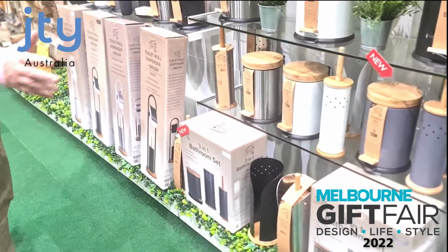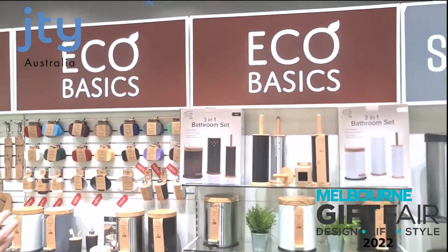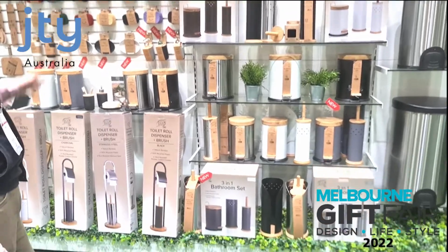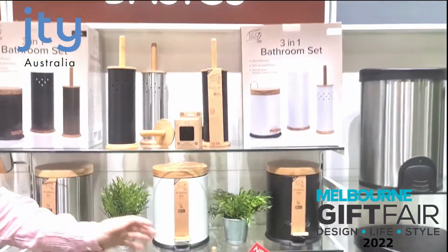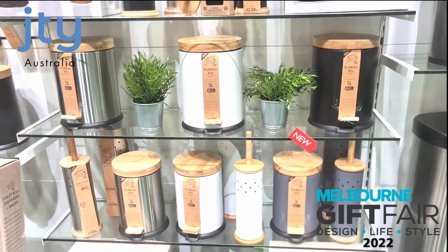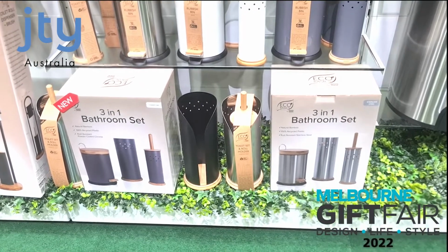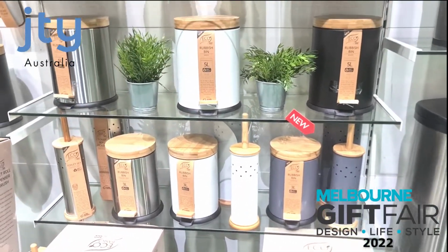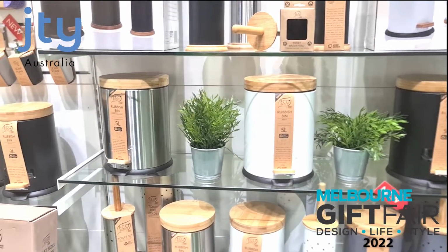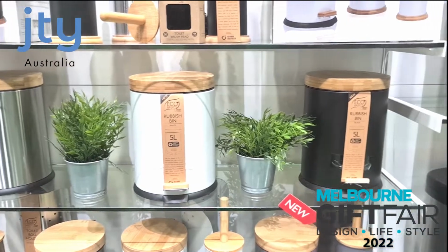The Eco Basics bathroom range has been an absolute revelation. We just keep increasing and improving it. We now have four colours in the range. We have the black, the white, the stainless, and the charcoal. The charcoal is new. The backbone of the range is a 3-litre bin, a toilet brush, and a toilet roll holder. Key call-outs are made with bamboo, made with recycled plastic, minimal packaging, soft lid close, and very, very affordable pricing.